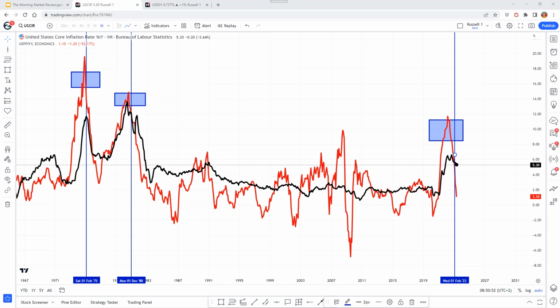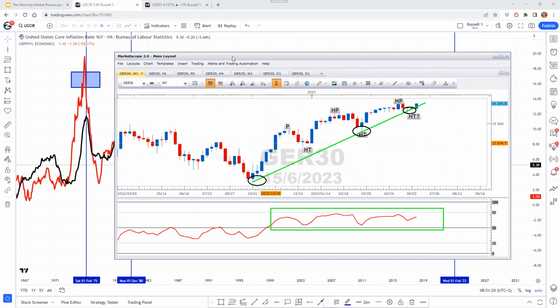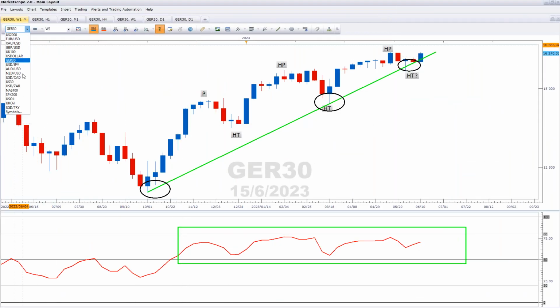And I'm just going to bring up our main layout on MarketScope. Just bear with me a moment. MarketScope's been very slow the last few days, and today is no exception. Okay, here it is. Let's put it across. All right, let's go through to the US dollar.